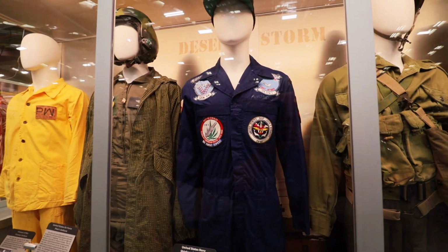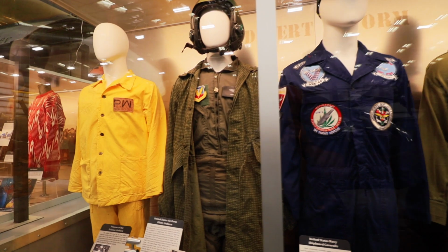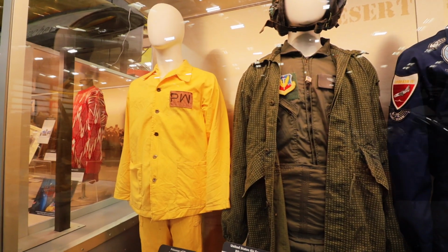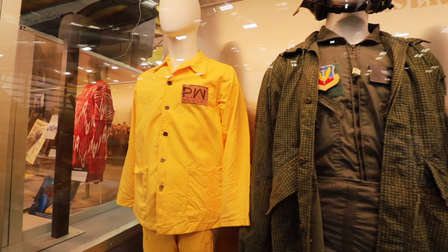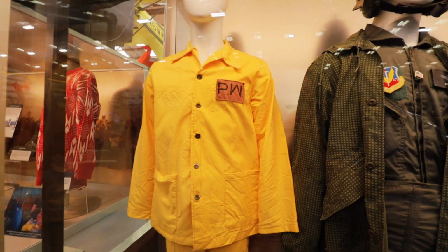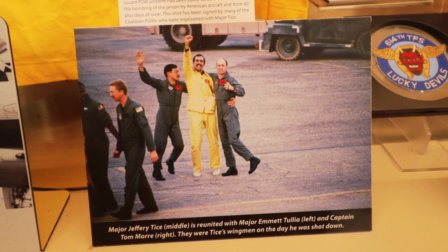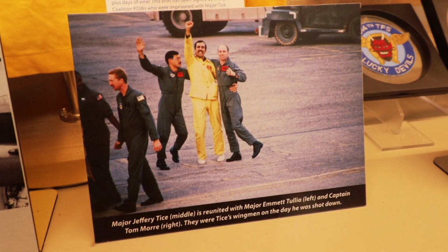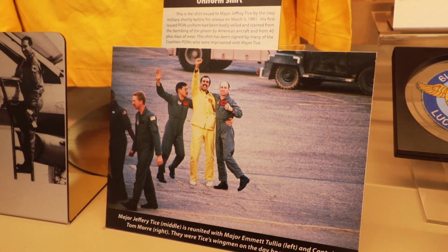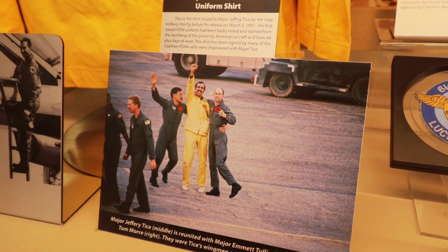And as the world watched on, some of these various outfits were being used during that altercation, including this prisoners of war uniform that was actually issued by the Iraqi military to a captured coalition forces person. In fact, right here you can see Major Jeffrey Tice in one of those very uniforms, and he was reunited with Major Emmett Tulia and Captain Tom Morey right here in this photo.